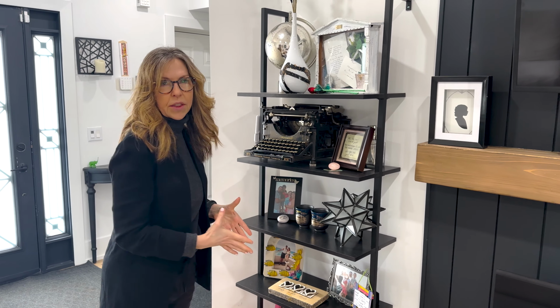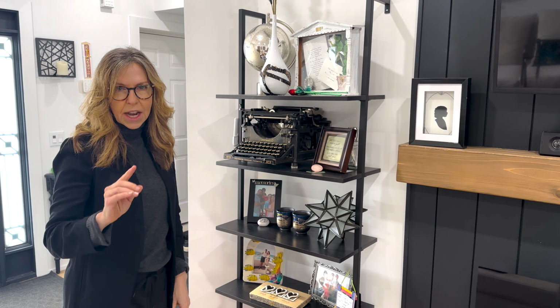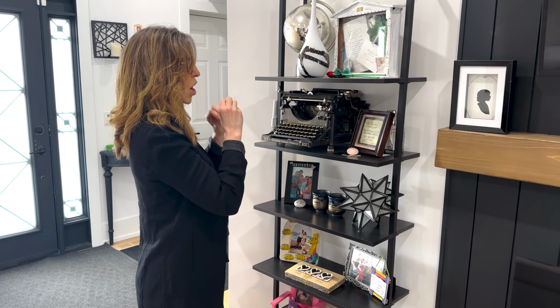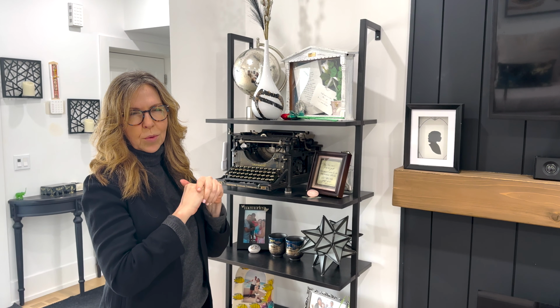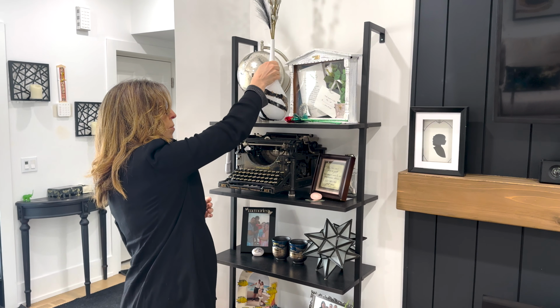There is absolutely nothing wrong with this if it works for you. If it's too much, for me, when I end up with too much stuff in my own house, it feels claustrophobic. So I'm going to show you how I organize shelves like this, which yes means some things are going to leave. So the first thing I'm going to do is take off some items and move them, and then we'll find a new place for them, and then we'll assess whether or not they have high value in general to Catherine. So here we go.